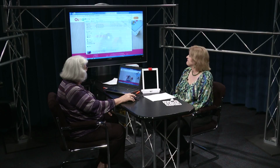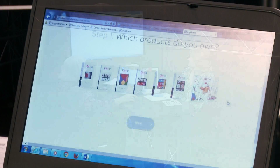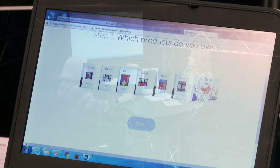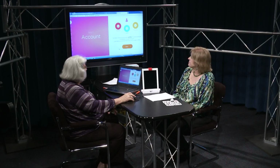So let me take you to what the Osmo website looks like. They can play the video, which explains how kids use it, but this is the Create an Account part of the site, and they click here on Create Account. They put in their information, and it's going to ask what products do you own, and they have everything except the Osmo Creativity Kit for Monster, and they really don't need it because they just use a whiteboard. But they do have numbers, Tangrams, words, and coding. Then you click the pieces that you already have, go next, it's for my students, go next, in the classroom, and then you continue on through the process and create the account.